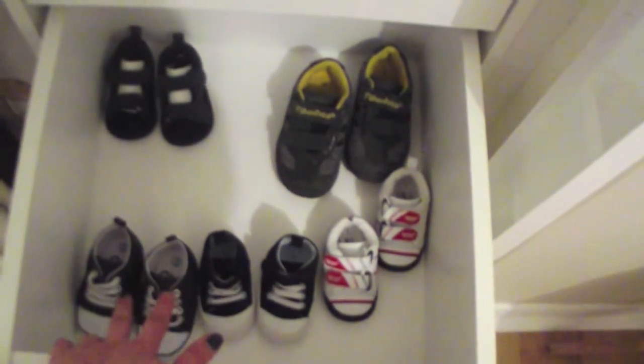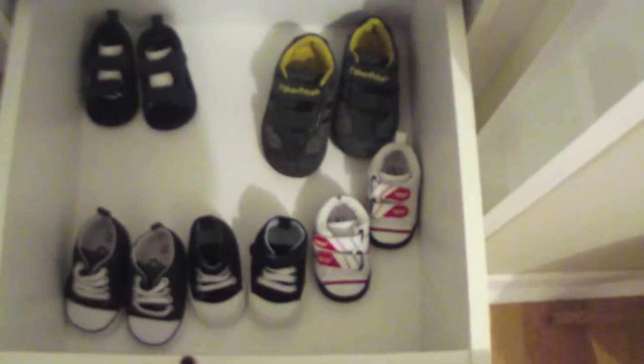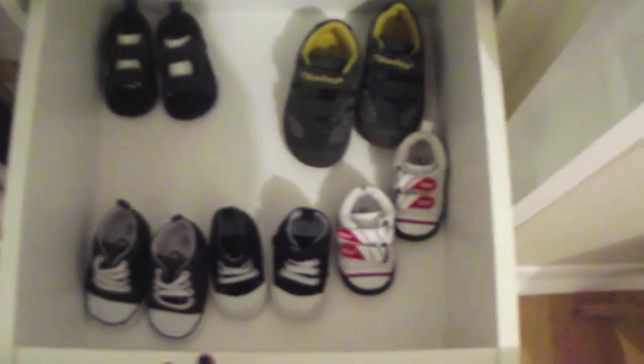But that's where all his shorts will go, and I will arrange them by size as well when he gets some. This is his shoe drawer. I did buy these 2 pairs of shoes from a store called Charlie and Me, I think it is. And then the rest were hand-me-downs from my next door neighbour. So I am looking forward to that. I think I showed those shoes in a haul.